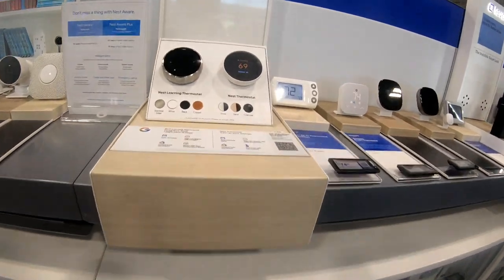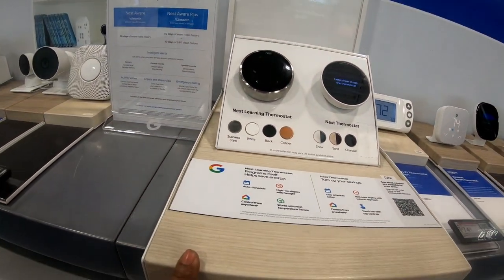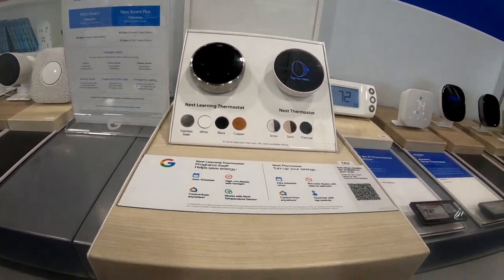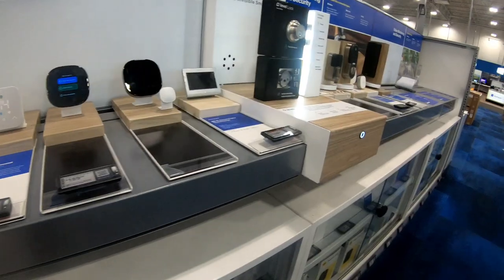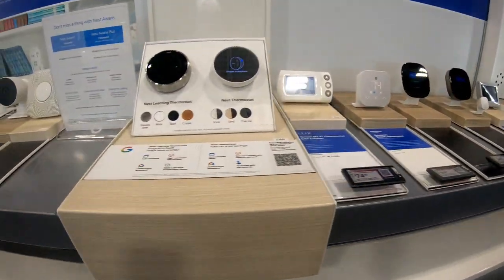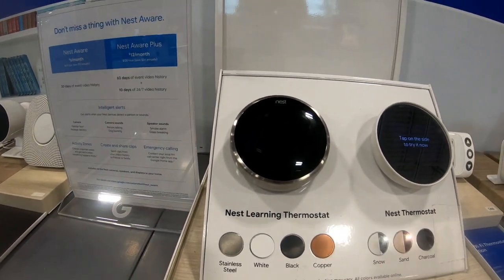These are the Nest thermostats. And it controls the heat and the AC.